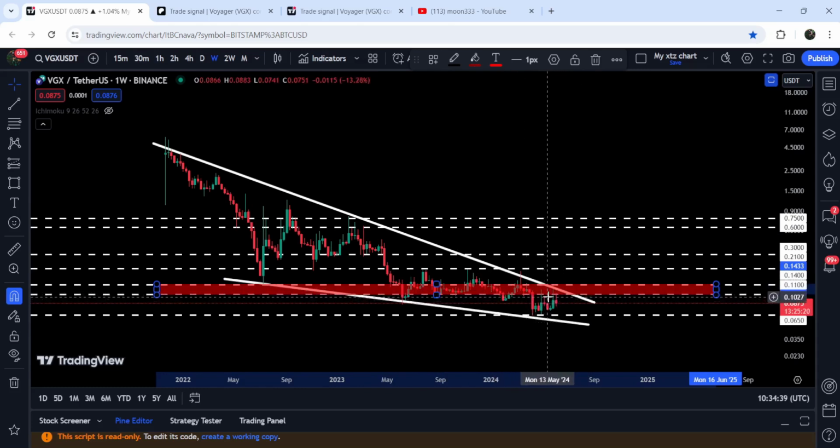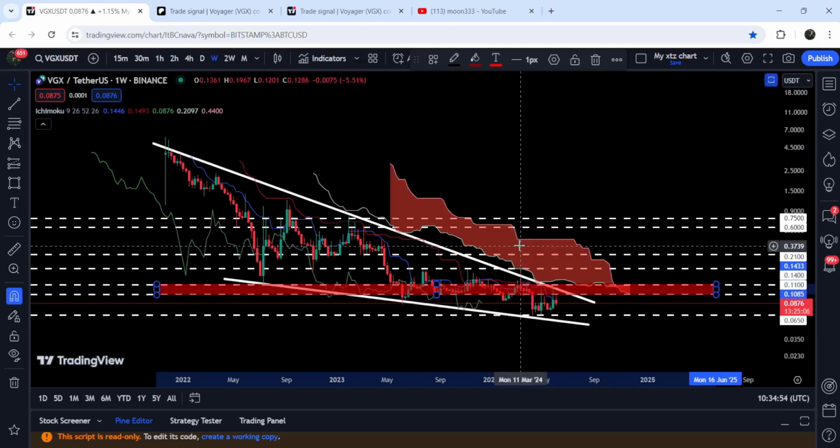Therefore, first, we will need to break out the lower bands of this resistance zone. Then we will need to break out this resistance of the falling wedge pattern. Then still, we will need to break out the upper bands of this very strong and long-term resistance zone that is here at 14 cents. And after that, we will need to break out this very massive resistance of Ichimoku bearish cloud as well.